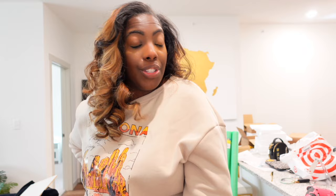And the hair is getting shorter because it's blonde, so it's starting to break off. So it's basically just time for a new blonde unit, but it's okay. So I'm gonna go ahead and start on this.